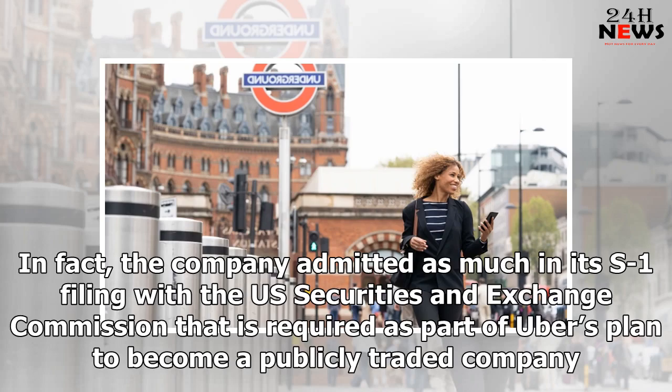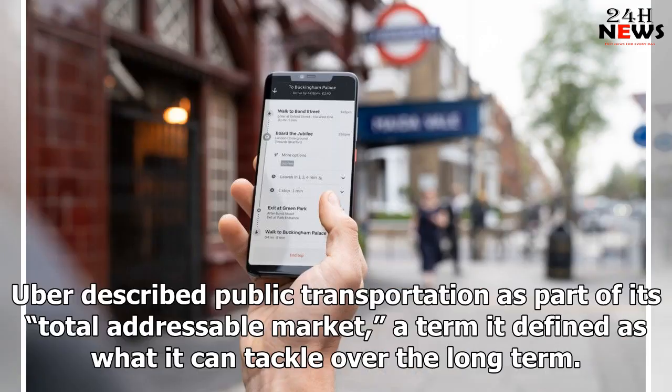In fact, the company admitted as much in its S-1 filing with the U.S. Securities and Exchange Commission that is required as part of Uber's plan to become a publicly traded company. Uber described public transportation as part of its total addressable market, a term it defined as what it can tackle over the long term.